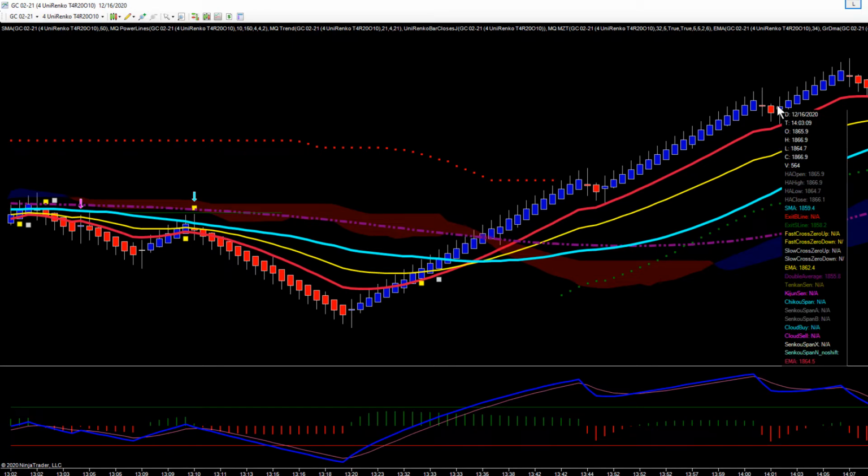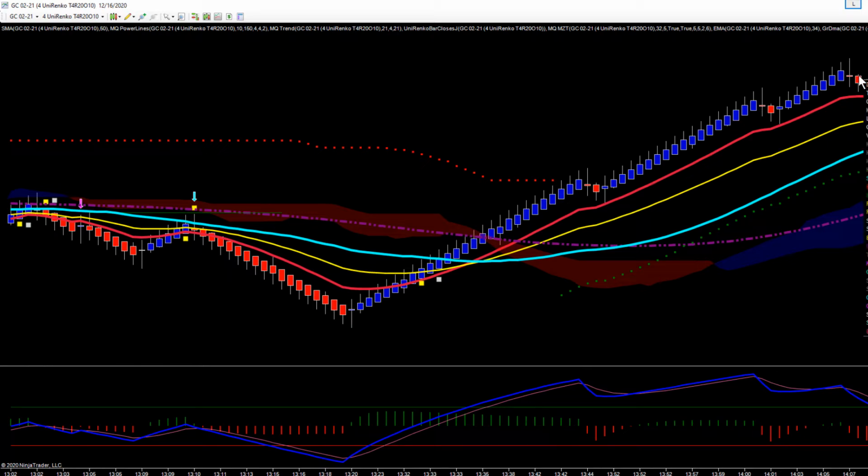If you had taken it, that would have been a small loss because you'd have been in on the doji at 1867, and you would have been out on the color change at 1867.30. So I guess it wouldn't have been a loss. It would have been only $30 on what could have been a couple hundred dollar move, but depending on how you're trading it. But either way you look at it, still very rules based.